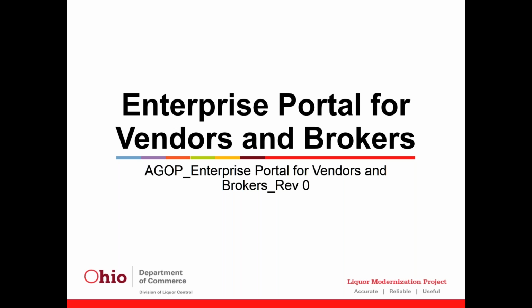In this training, there are PowerPoint slides, and we have job aids for all the reports that are in the vendor portal. And also there is a job aid for creating agency to agency transfer orders. So I'm going to go through the slide deck first, and then we'll go into the system and look at some job aids and run some reports.